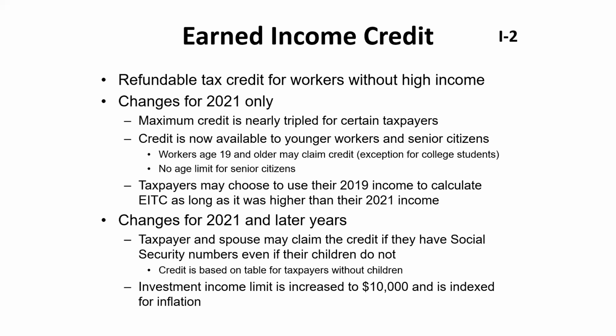There's actually a change in requirement that children have to have Social Security numbers. So taxpayers and spouses, if you're filing jointly, have to have a Social Security number. They cannot claim the credit if they do not. So if the taxpayer and spouse have a Social Security number, they can still claim the earned income credit even if their children do not. It used to be in the past that everyone on the return had to have a Social Security number or else you would be disqualified. So if both parents had one and the child had an ITIN or an ATIN, they could not take the earned income credit. That requirement has now been waived.